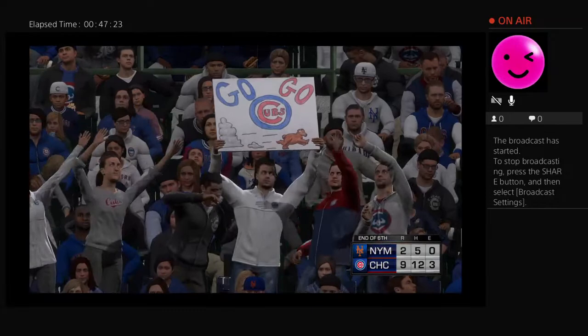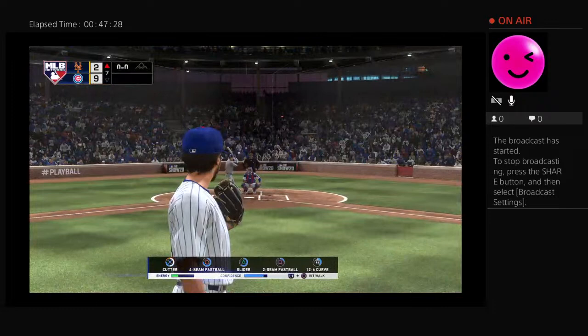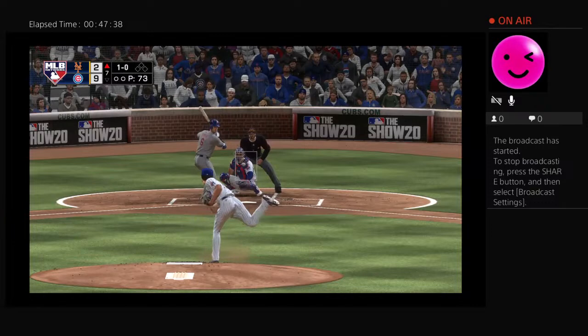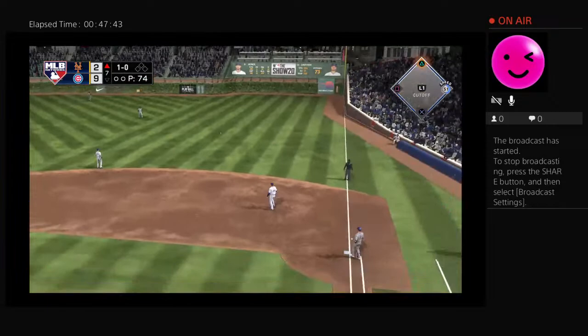Jeff McNeil is up off the bench as he'll pinch hit here to start inning number 7. And the first pitch of the inning here misses down and in for a ball. It's 1-0. Line toward right center. And that's going to be a base hit. So a great job off the bench, and he's aboard here to lead off the inning.